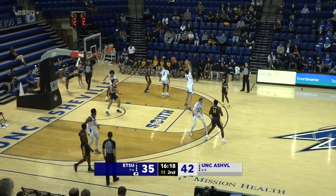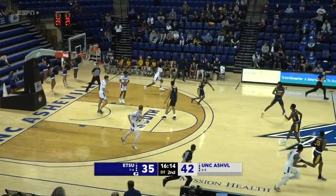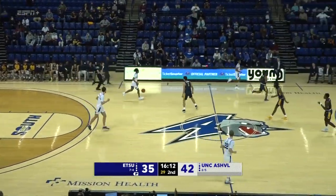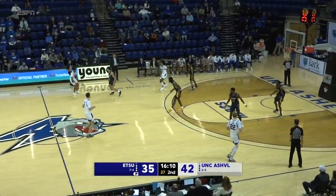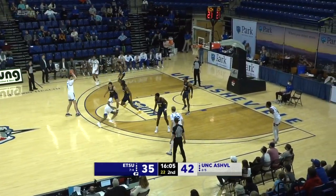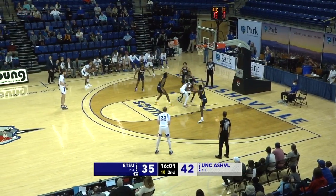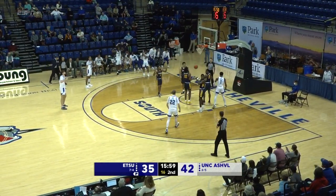Seymour gets the inbound. Drops it down low. Yasser through the contact. And a block from Jones. Here comes Asheville the other way. Pember, top of the key. 20 on the shot clock. Into the corner. Battle. Thought about the three. The drive. Spins away. Pump fake. Through the contact. The bucket to the line.